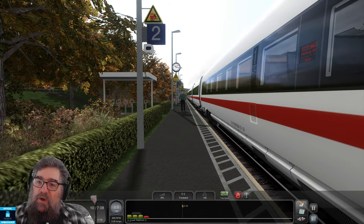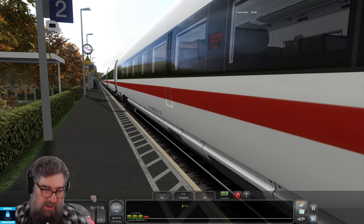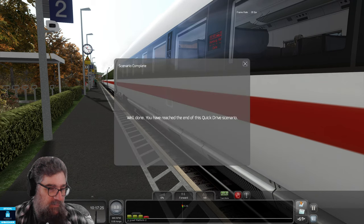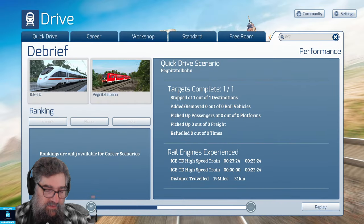Apparently this train's an ICE 1600 and it's going to Hamburg Hauptbahnhof. That's okay, but I don't think it is. I did ask for how long the Nuremberg Cheb route was, you're right, but I asked in kilometres. Well done, you've reached the end of this quick drive scenario. Well, yes, I have. So that's the ICE TD. We'll keep going on some questions with the ICE TD.